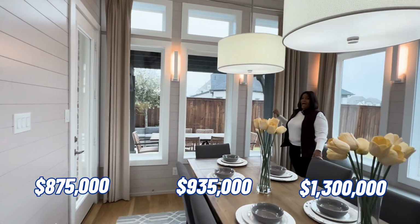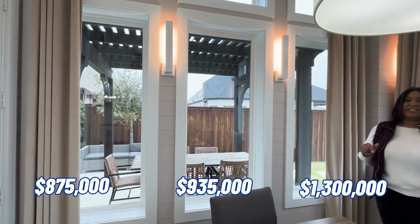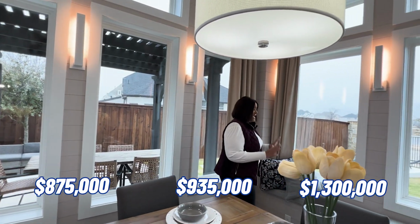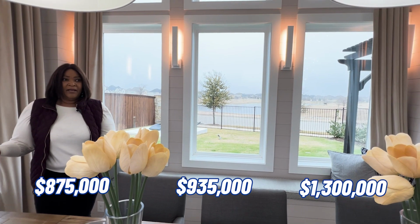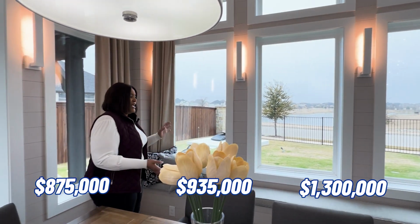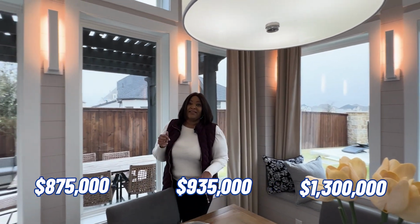And I want to show you out back, because I have a couple of surprises that I noticed that I know you're going to enjoy as well. So we also have even more seating. If you happen to run, how can you run out of seating? But just in case you do, you have this window seat so you can enjoy as well. Now let's take a look at the back patio.